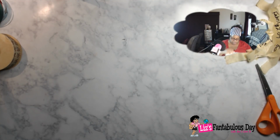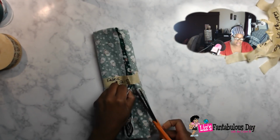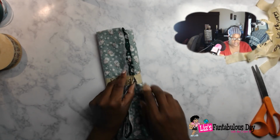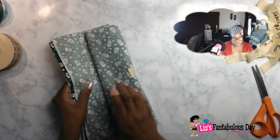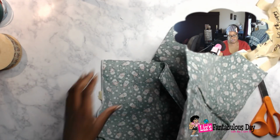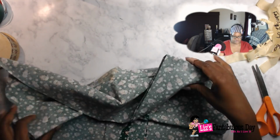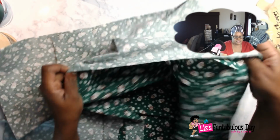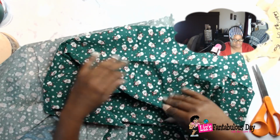Next, okay, this was $2.15. So I'll tell you, for these fabrics I got today, I paid a little over $20 for them all, but I was okay with that because this is the end of my Christmas fabric shopping. For real, for real. I got too much. And, ooh, I like that. I love Santa. I mean, not Santa Clauses, but snowman.